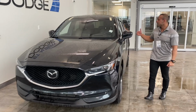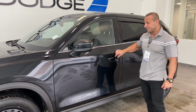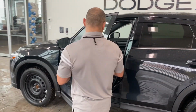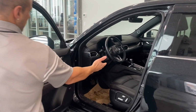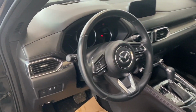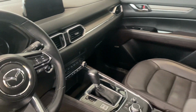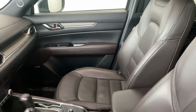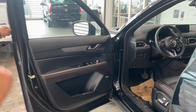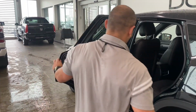Coming around, you can see it does have the signal repeater here, keyless entry. It has winter tires, which is nice for the winter season right now. And you can see it's loaded: leather, full features, memory seating, lumbar, power seating. You have all your multimedia, all the dials, everything you can imagine at a touch of a button or a steering wheel. Very low kilometers still, under 100,000.